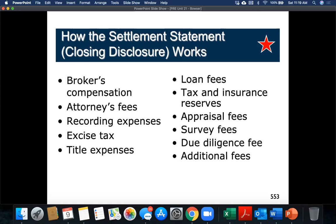Who pays for excise tax? The seller, exactly right. The seller pays the excise tax. Who pays the title expenses? Buyer. Very good. Who's paying the loan fees? Buyer. Who's paying tax and insurance reserves? Buyer. Appraisal? Buyer. Survey? Buyer. Due diligence fee? Buyer. Are we getting a trend here? Buyer, buyer, buyer, right? So the buyer pays almost everything. There are only certain things that the seller is going to have to pay.